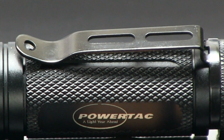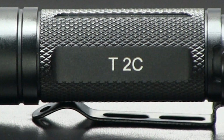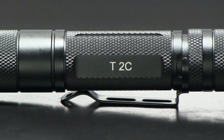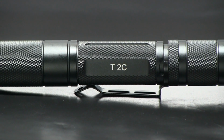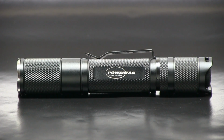The Powertac T2C comes standard with a removable clip. The T2C also features IPX-8 waterproofing. The light is constructed from aircraft grade aluminum. The T2C is capable of standing up securely on a flat surface to use in the candle mode. The T2C length is 4.9 inches, the diameter is 0.87 inches, and the weight is 2.65 ounces without the battery.